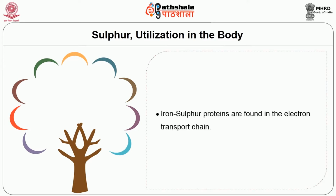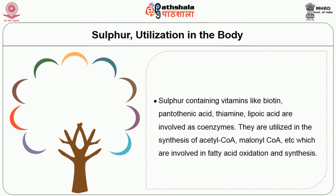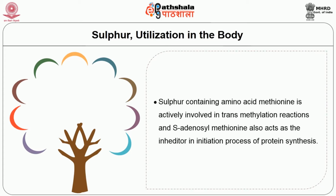Iron sulfur proteins are found in the electron transport chain. Sulfur-containing vitamins like biotin, pantothenic acid, thiamine and lipoic acid are involved as coenzymes. They are utilized in the synthesis of acetyl-CoA, malonyl-CoA, etc., which are involved in fatty acid oxidation and synthesis. The sulfur-containing amino acid methionine is actively involved in transmethylation reactions, and S-adenosyl methionine also acts as the inhibitor in the initiation process of protein synthesis.